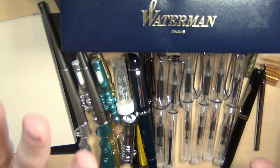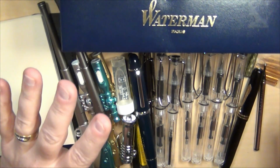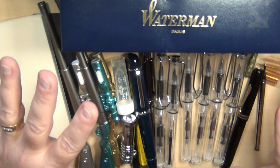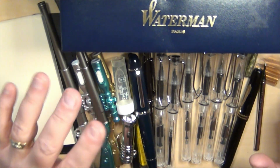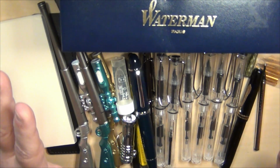So let me show you what I've gotten here just over the past several days in pen mail, and they're not even all in front of you. I've had several different packages, from several different places I've purchased from, and I wanted to share those with you.